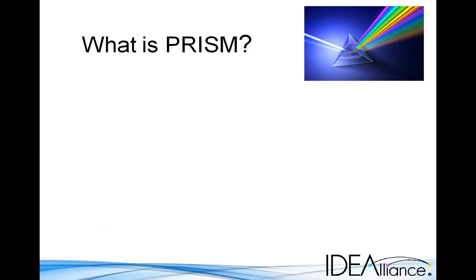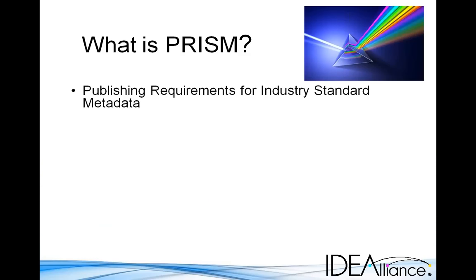So if you're not familiar with PRISM, it comes out of the world where publications are highly design-oriented. In the 80s and the 90s, these publications did not adopt XML, but their strategists did see that there was a reason for actually being able to label content in a way that we could store it and reuse it. And the IDEAlliance activity is called PRISM, Publishing Requirements for Industry Standard Metadata. There were over 50 companies and 90 individuals that participated in this effort, and the first version of PRISM was published way back in 2001.